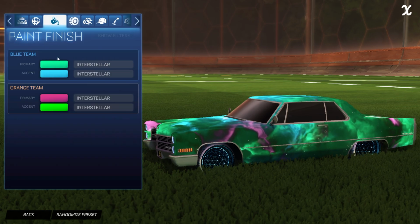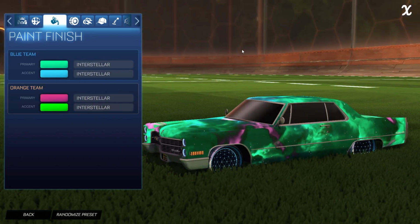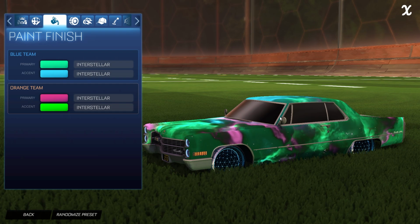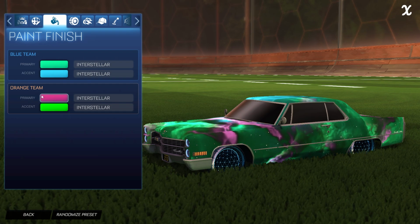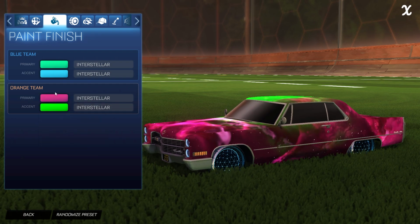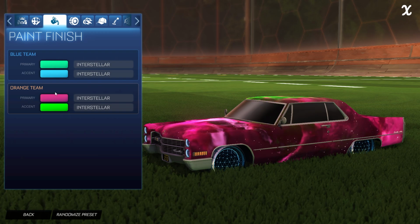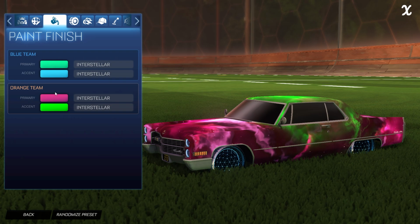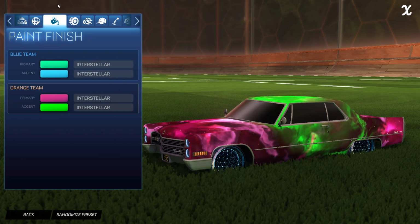So yeah, this is the blue side here. Again, very nice. I really do like the colors of the teal, the sky blue, and the pink. They really match the Northern Lights nicely. And then for this orange side here, we have a pink and forest green color with an extra pink. I know you don't really necessarily need it, but it does bring it out a little bit to get all of the colors of the Northern Lights.